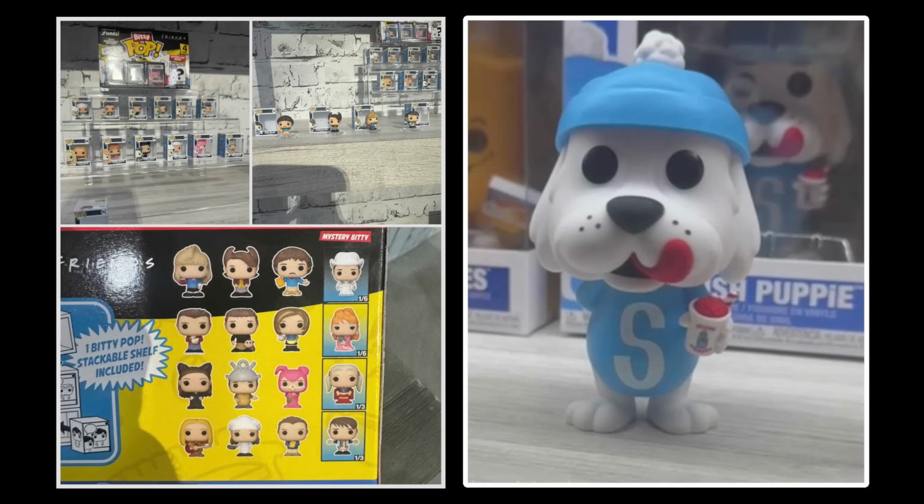Okay, so we were just at the FNAF, if I'm not mistaken. So here are a couple miscellaneous items here. We do actually have some new Friends Biddy Pops here. She's now on my lap if you hear purring. On the left there, lots of new variations to completing your Mystery Biddy set for the Friends. And on the right there, we do have a new Slush Puppy.